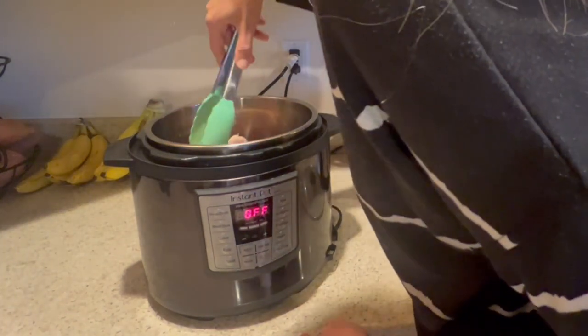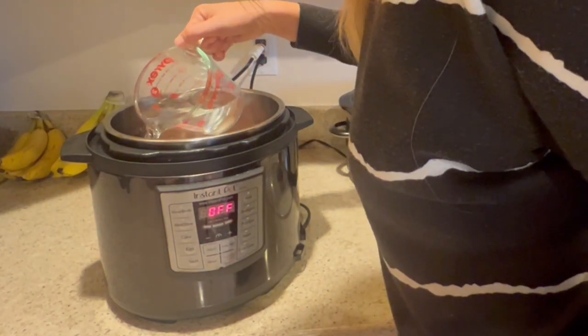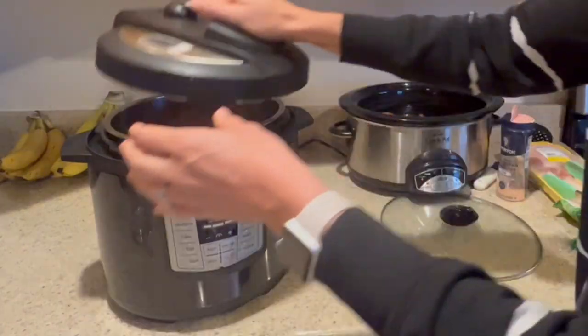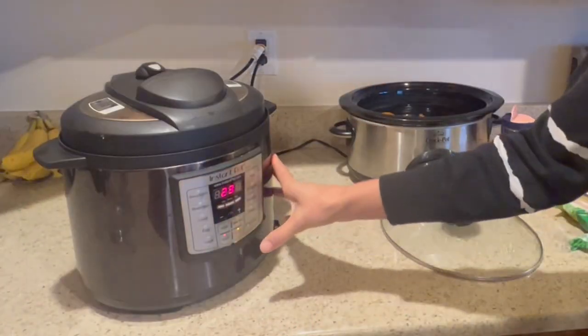Making one of our favorite dinners. It's a semi-homemade chicken pot pie, perfect for a chilly fall night. I start off by putting some chicken into my Instant Pot and then letting it cook.